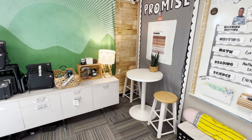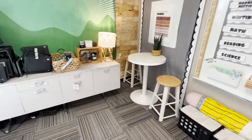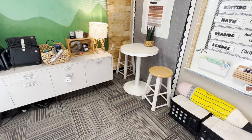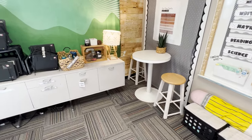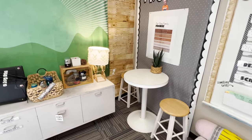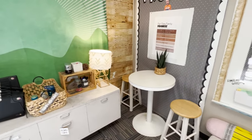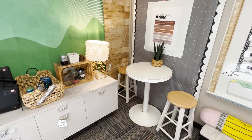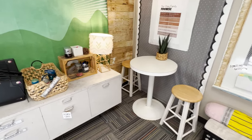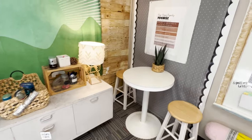This bistro table was found at a garage sale, and the stools were found on Facebook Marketplace, and my husband did have to cut them down because they were a bit too tall. But we love, love, love this space as a class. It's a very, very popular flexible seating spot. And I love that we got the table for like $10. It was a very bright aqua blue, and we spray painted it to be the white.